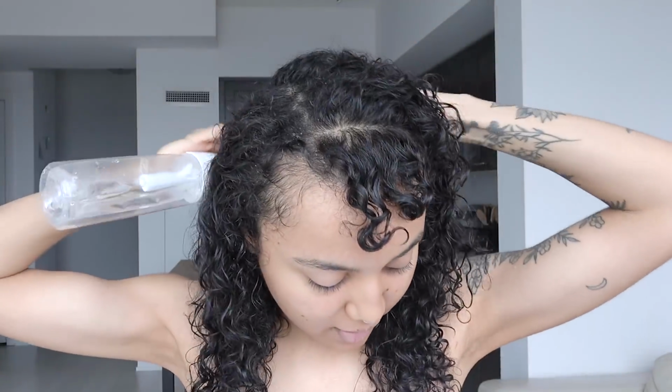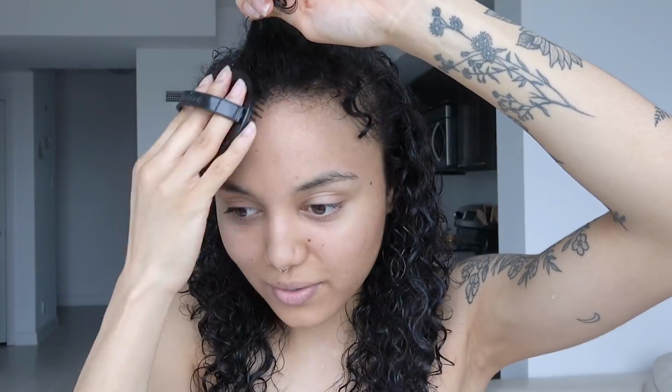So BRB. Spray bottle. I'm just going to saturate my scalp a little bit more with some more water, that way you can see the foaming effects, because there is a bit of foam, but it's pretty low lather. And my bangs. This is so nice.